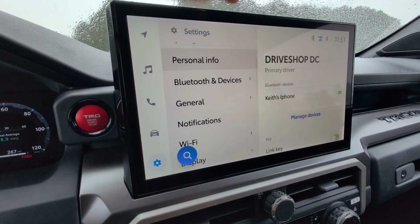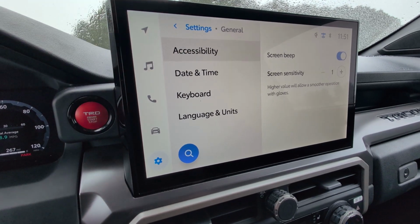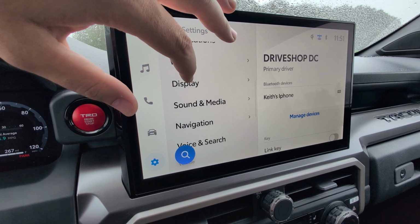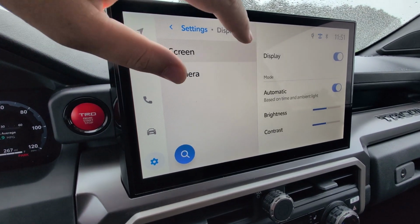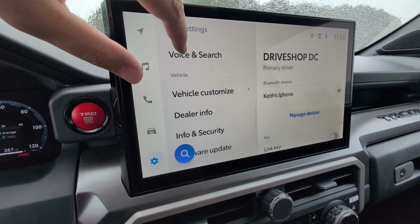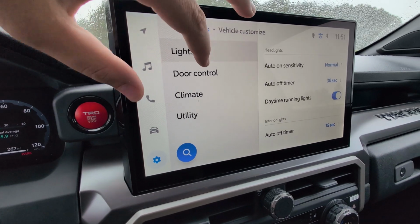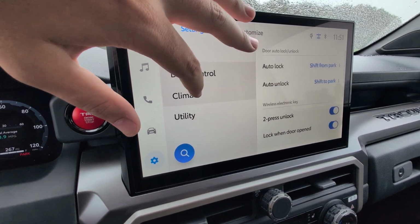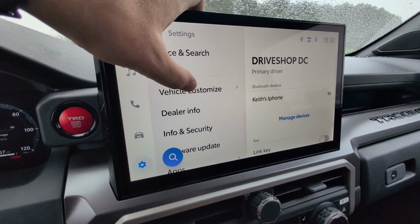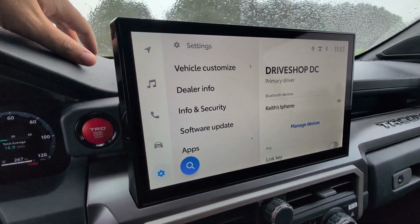Under settings, this is the vendor that sends me these cars. Oh, these are their phones. Accessibility, date, time, keyboard, name it, you can change it. Notifications, Wi-Fi, display, you can adjust different options. Sound, media, navigation, voice, search, vehicle customize. Let's go in there for a second so you can customize your lighting, door control, climate, utility, software update, you name it, you can pretty much change it.